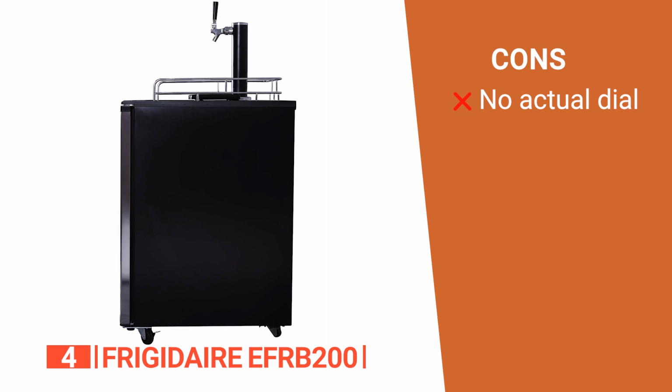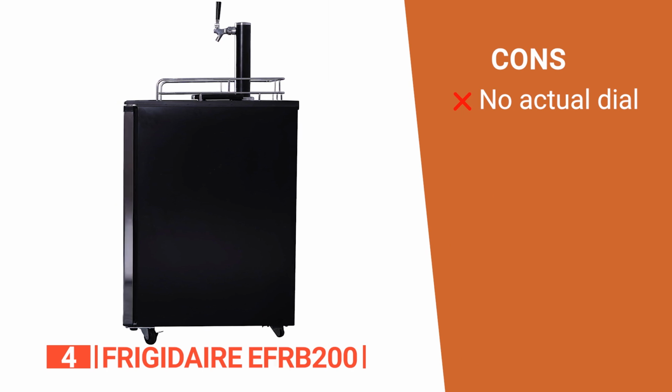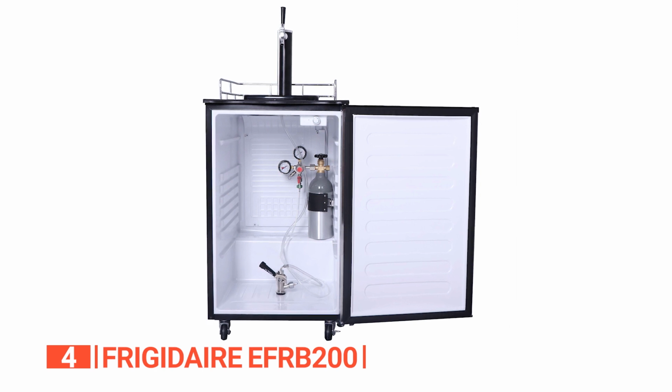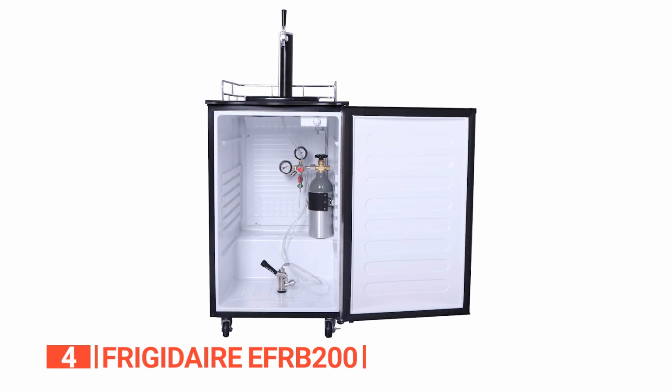However, it does not have an actual dial to read to set up the temperature. The Frigidaire EFRB200 keeps your beer perfectly chilled and ready to pour without having to leave the house.